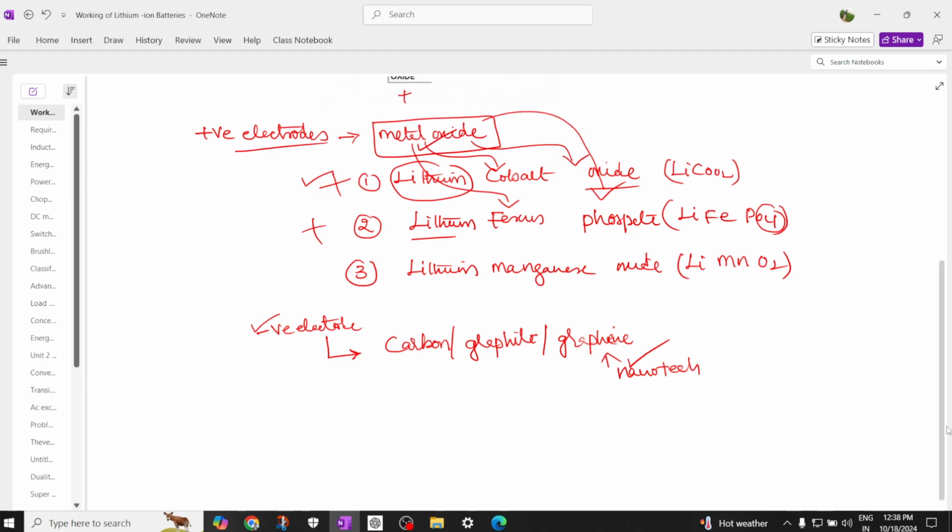So now coming to the electrolytes. We have a positive electrode, a negative electrode and the possible electrolytes, and these electrolytes are not in liquid form, therefore they are called non-aqueous electrolytes. What are those? Let's see. Based upon the combination of these three elements, we can design a new lithium-ion battery.